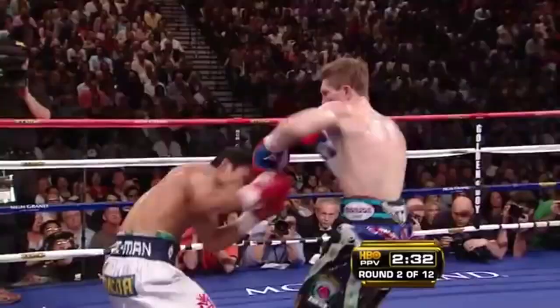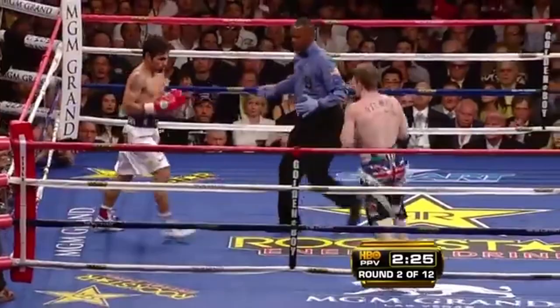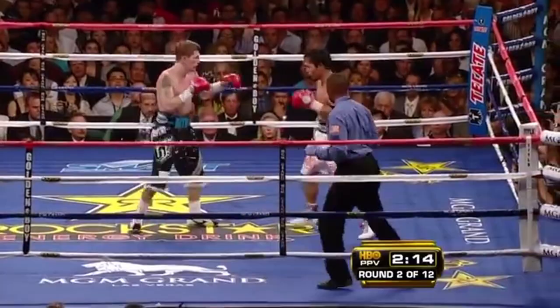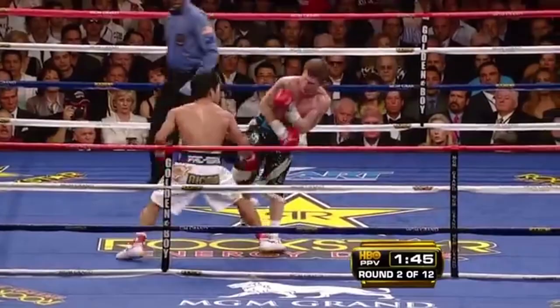Hard left hand by Hatton. Ricky has decided to fight fire with fire. And what he's going to have to do in this case, Sherry, is try to smother this guy and get close. He's trying to punch at a certain distance. Pacquiao's actually just too sharp and accurate. The physical strength is still with Hatton, but the punch is still Pacquiao. Hard left hand by Pacquiao. Stunned Hatton and knocked him back.